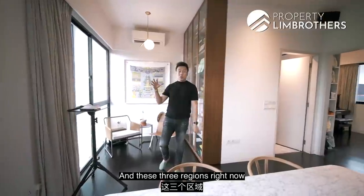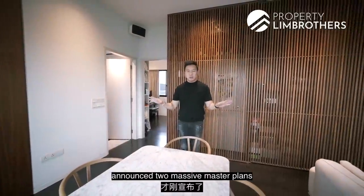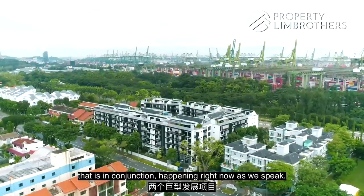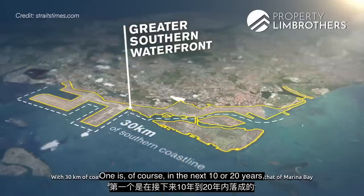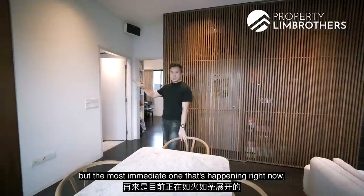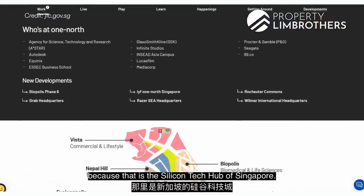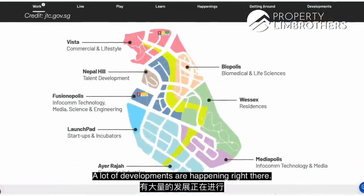And these three regions right now have always been very popular, especially when our government announced two massive master plans that are in conjunction happening right now as we speak. One is of course the next 10 to 20 years Greater Southern Waterfront, but the most immediate one that's happening right now belongs to the One-north, Buona Vista region, because that is the silicon tech hub of Singapore. A lot of developments are happening right there.